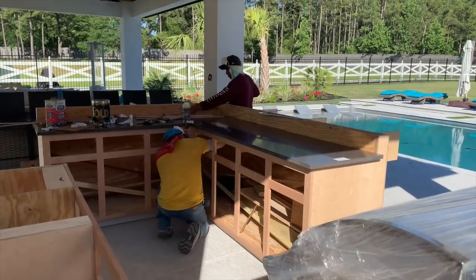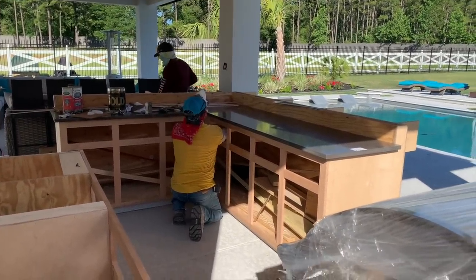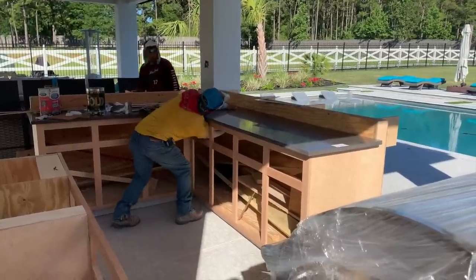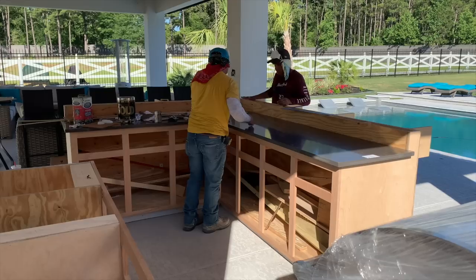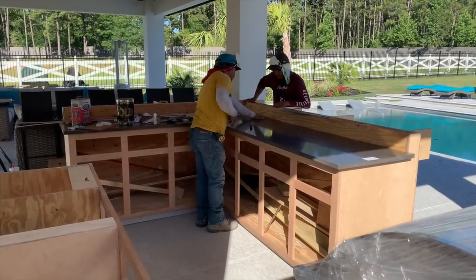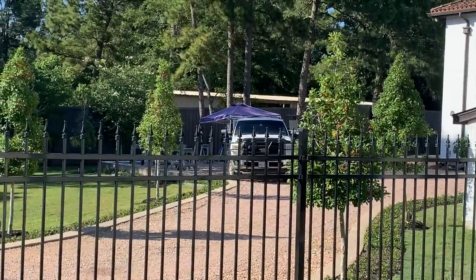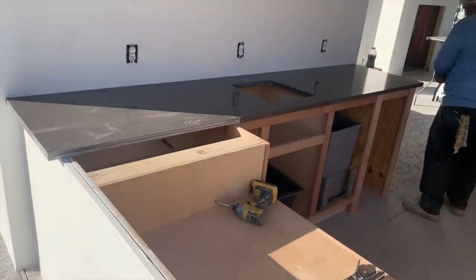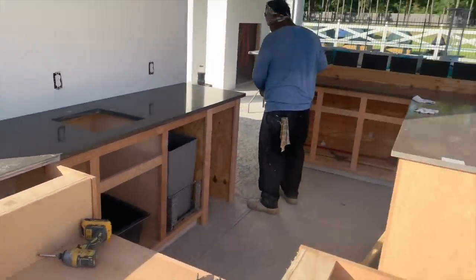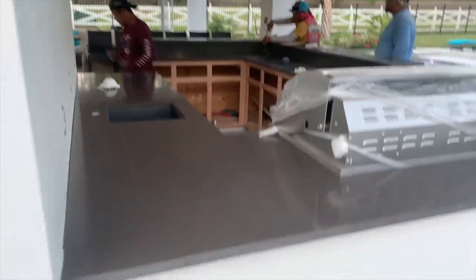They're actually starting to install the quartz countertops out here in the kitchen. So excited. Such a pretty color of gray. So exciting. So they set up shop back here. So that's where they're doing all the fabricating. And then they're carrying it over here and installing it. Shadow gray quartz. Love it.